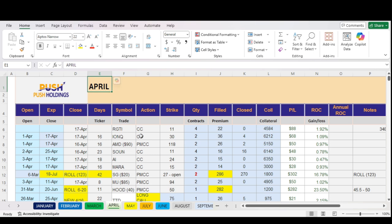Those are right here. The action column represents the strategy that we employed in order to get returns or make losses. Here are the strike prices that we chose. The quantity tells you how many contracts we chose to do. This one here is one of my favorite columns, and that's the income. That's the premium at which we were filled.